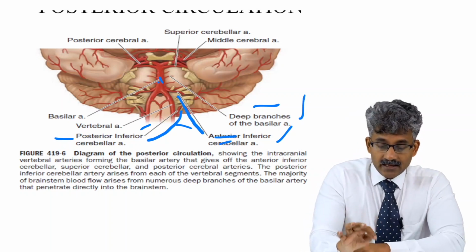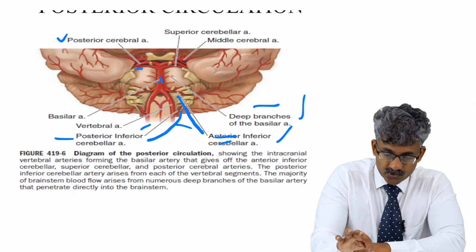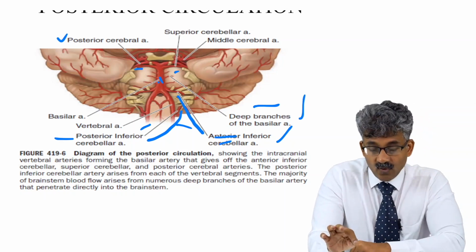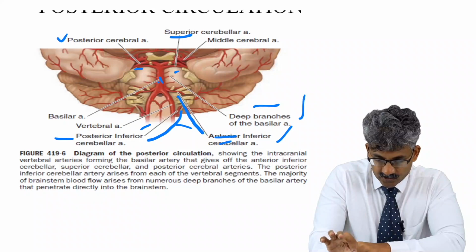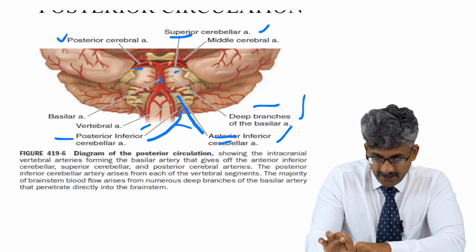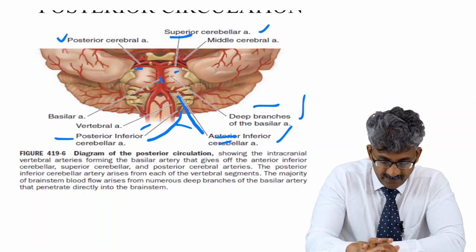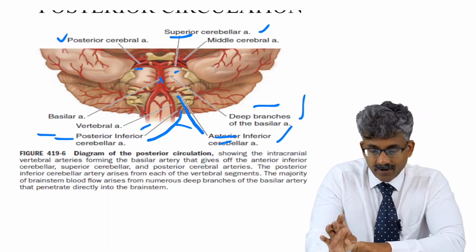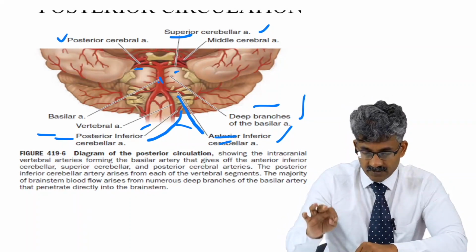And this basilar artery will divide into two branches, the posterior cerebral arteries. The basilar artery also gives the superior cerebellar artery. So the superior cerebellar artery and anterior inferior cerebellar arteries are from the basilar artery. The posterior inferior cerebellar artery is from the vertebral artery. So this is in brief about the circulation of the brainstem.